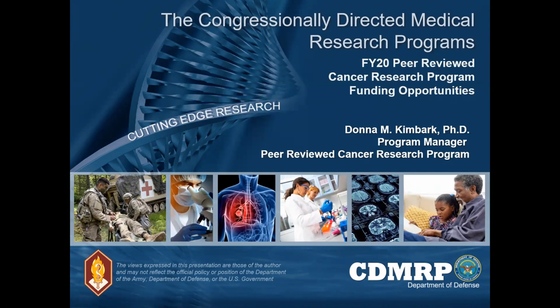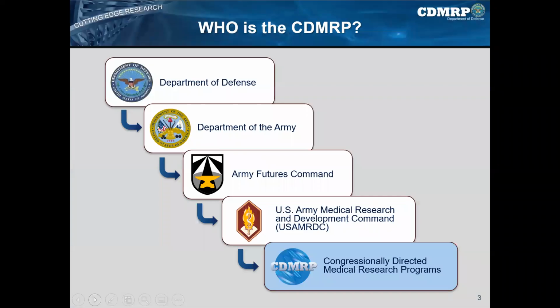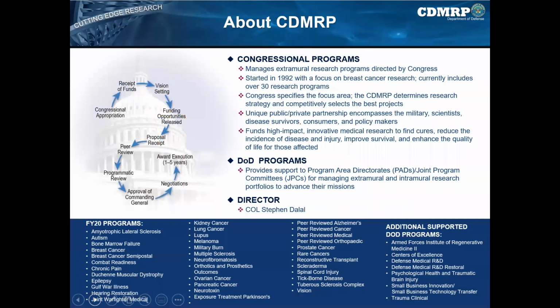Who is the CDMRP? The CDMRP is part of the Department of Defense. We're actually part of the Army. We sit with the Army Futures Command, at Fort Detrick, the Medical Research and Development Command. The CDMRP manages extramural research programs as directed by Congress. It's important to note that most of the programs the CDMRP manages are not part of the president's budget. They're added to the DOD appropriation as congressional special interest programs.